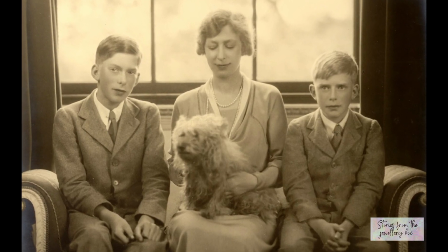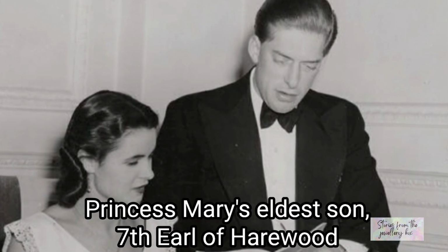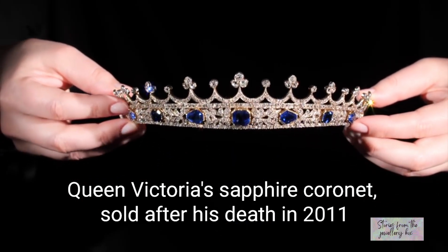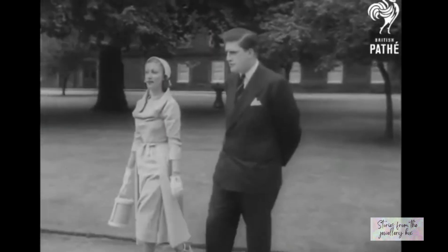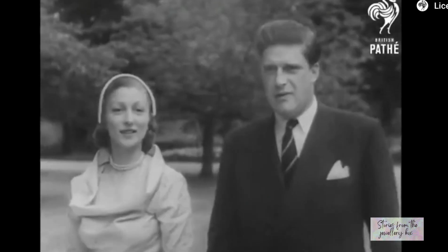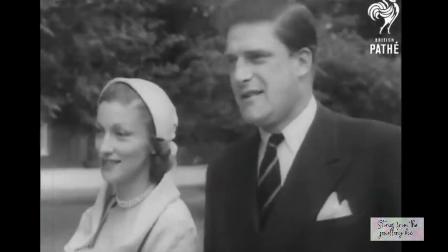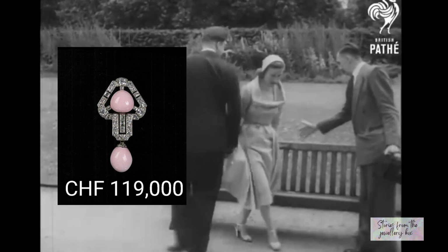Her jewels were divided between her 2 sons. As history often shows, when royal jewels leave the main line of the family, 1 or 2 generations later, they appear on the market. The clover and the pendant conch pearl brooches were most likely inherited by Mary's second son, the Honorable Gerald Lascelles. A year after his death in 1999, they were sold by Christie's, achieving 63,100 and 19,000 Swiss francs respectively.